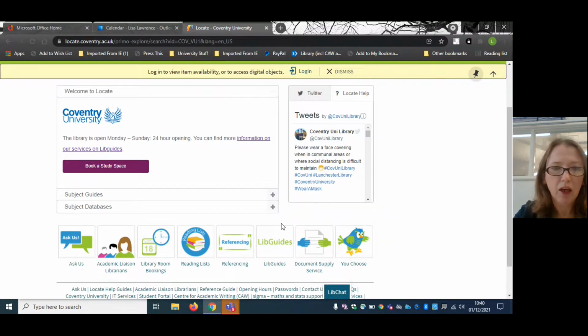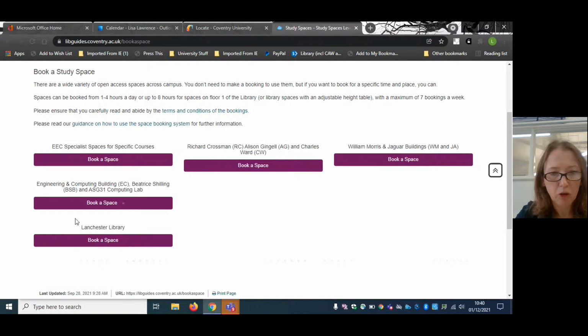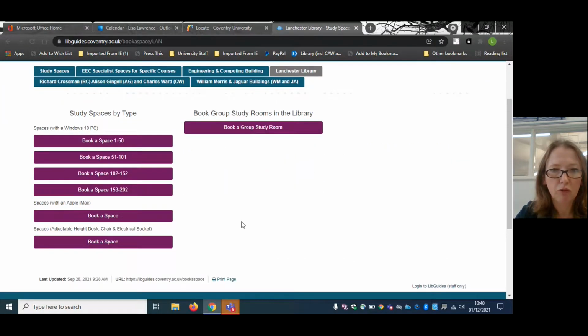If you do want to come onto campus and you want to book a study space, you can do that in advance by clicking on that book a study space option there. And then there are several places on campus that you can book, but if you want to use the library, you just click on book a space underneath Lanchester Library there. And then you've got an option of booking a group study room or booking a particular type of space. So you can either book a Windows PC, an Apple Mac computer, or just a space if you want to bring in your own laptops or book one of our laptops that you can borrow.